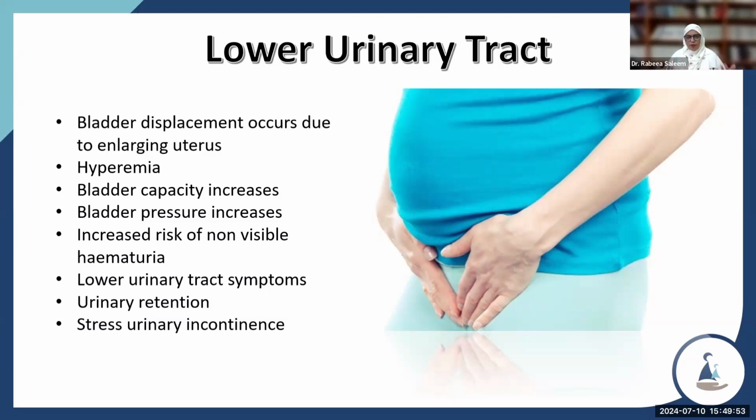There is increased flow to the bladder. And sometimes because of the pressure of the fetus or the uterus over the bladder, the capacity of the bladder also increases. The blood pressure and the bladder pressure also increase. There is an increased risk of non-visible hematuria. It means that when we go for urine analysis for any reason, we will find that a little amount of blood is going in the urine, which is not visible to our eyes, but on microscopy we can see that. It can be because of the pregnancy.